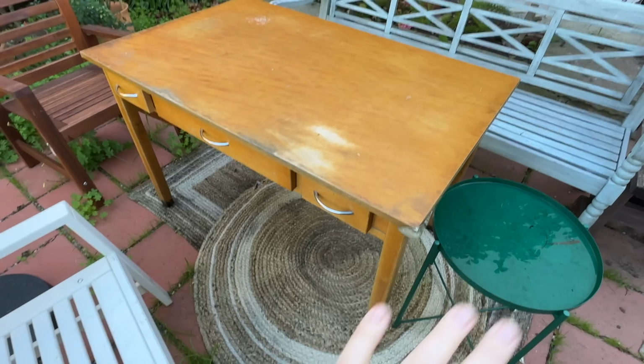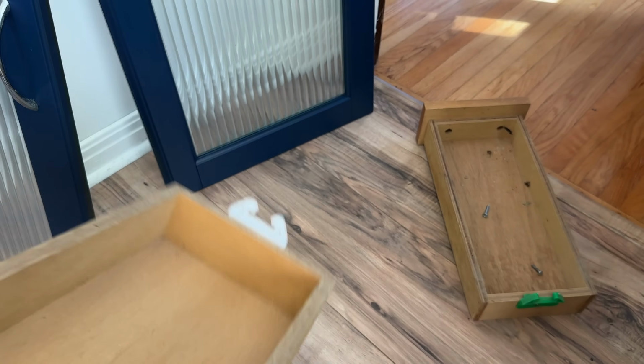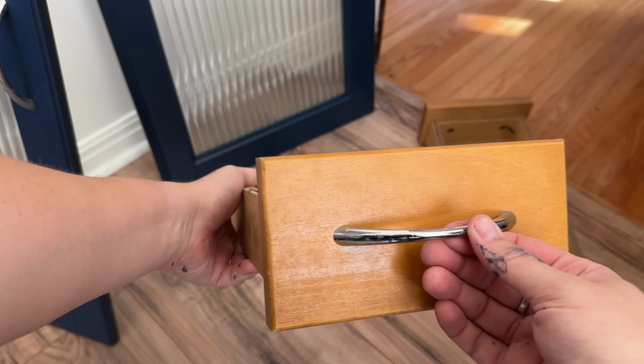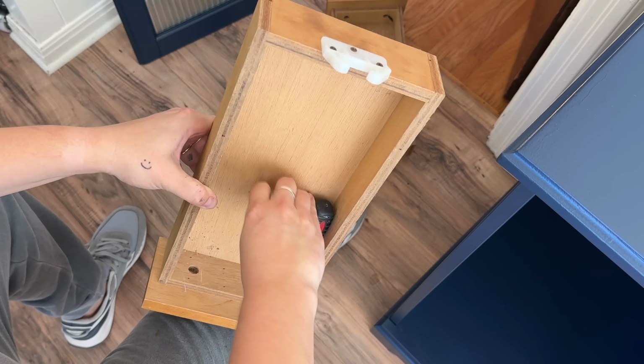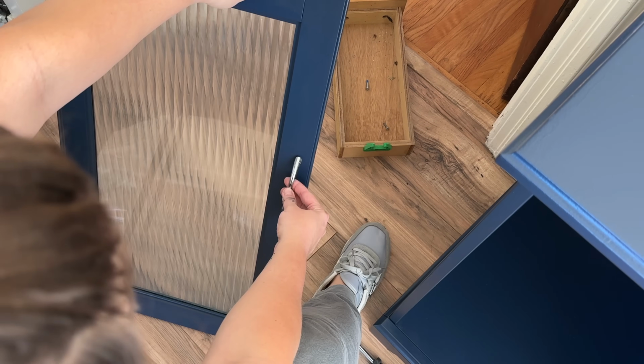I don't know if you guys remember from my backyard makeover, but we had this old random desk and I basically threw all of it away, but I kept some of the pieces like these drawers and the handles. I only just remembered this because I found these drawers in the garage when we were cleaning it. So I thought these handles would be perfect for the doors to give it that really cool modern look.